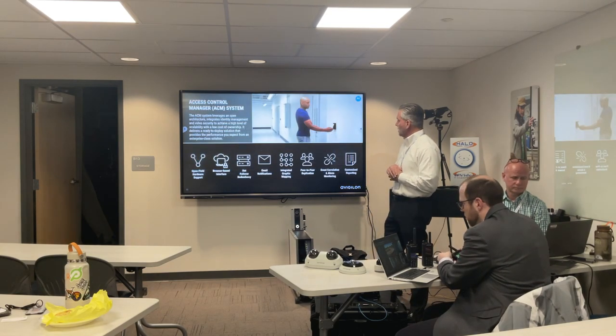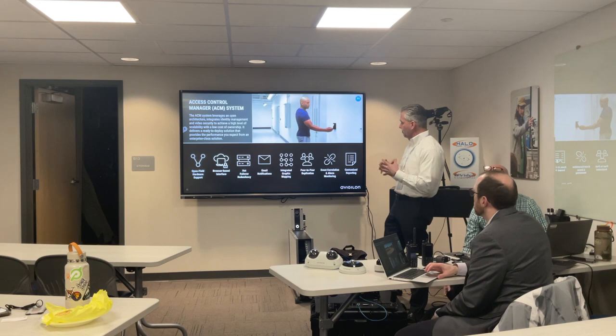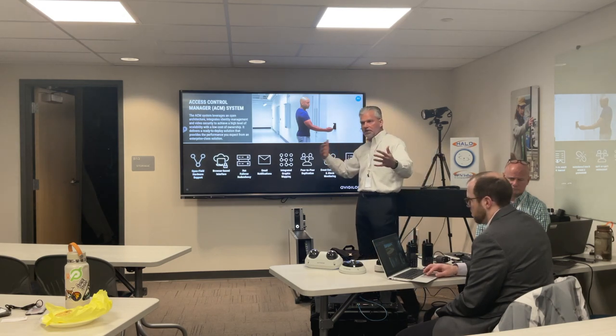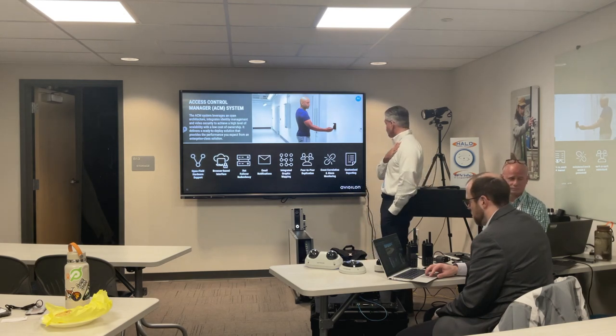And then, of course, the Access Control Manager. I think you guys saw this last week. Again, open platform, completely integrates. We're able to take that card read associated with the camera. Where did this person go? Follow them through those cameras, through the readers. I think we talked a lot about that last week with Fred.